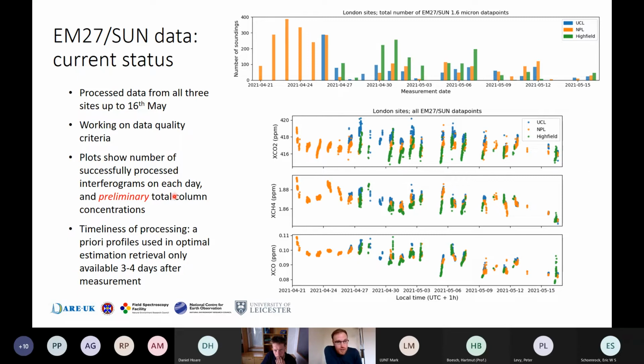So I mentioned timeliness of processing. The thing that holds this up, the reason we can't currently do processing in real time, is we use these a priori profiles that describe the atmospheric state as the starting point for our optimal estimation retrieval, and to be as close as possible to the TCCON global ground-based network for these total column retrievals.